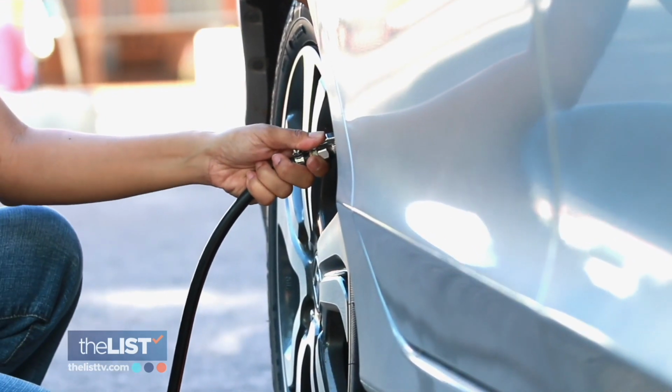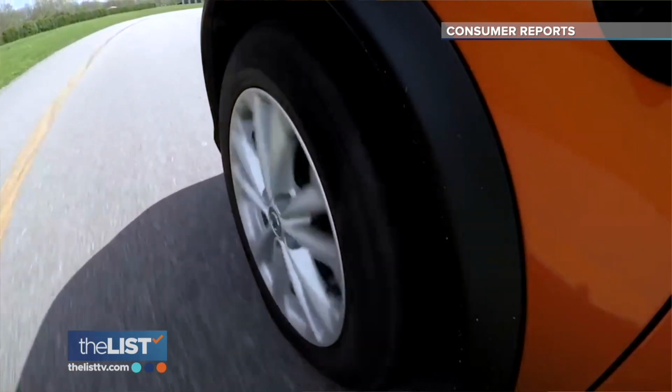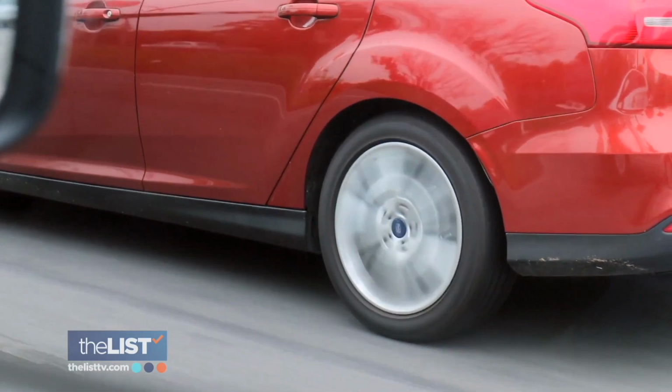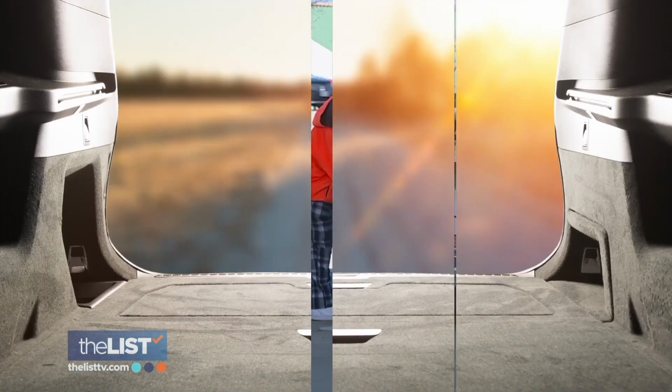If you have properly inflated tires, your tires will roll more efficiently. If your tires are underinflated, you're going to have greater rolling resistance. It creates more heat, more resistance, more friction, and you're going to get worse fuel economy as well as poor handling. And spending a few quarters on air to fill up your tires is cheaper than filling up your gas tank.